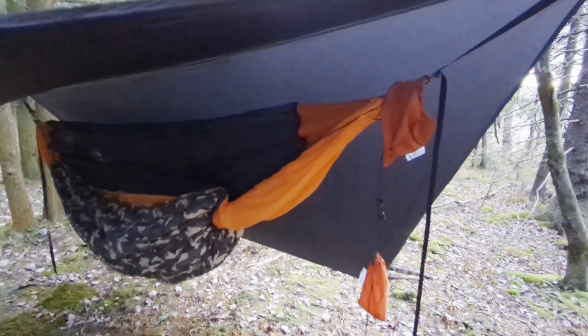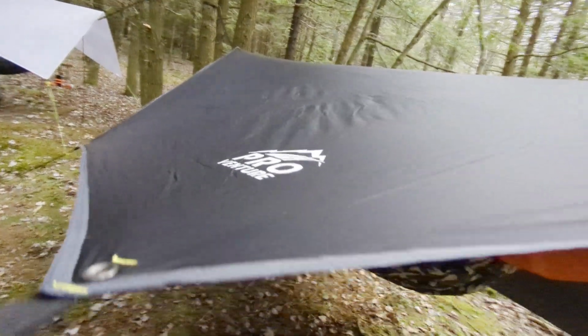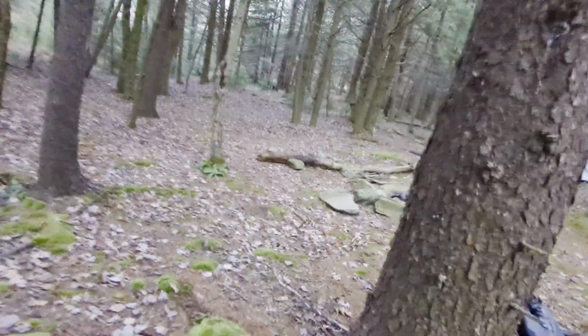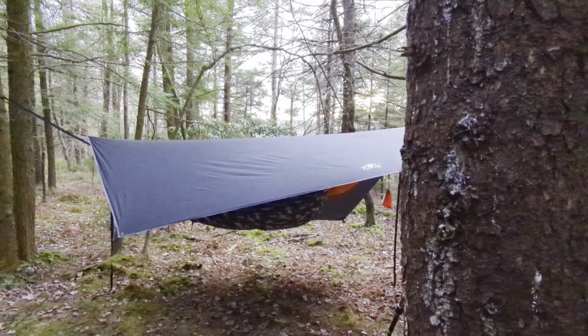It's 40 degrees, and this crazy tarp. This thing is Pro Venture. This thing is hefty. Like it might take up some space and a little weight, but you do not have to worry about anything. Like a tree could fall on you, you'd probably be all right. I don't know. Small tree. I don't think I would test that. A small tree.